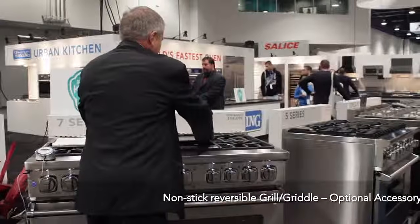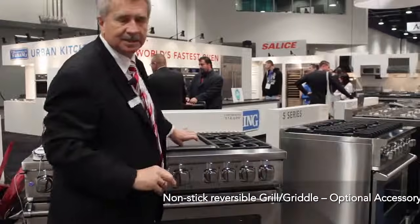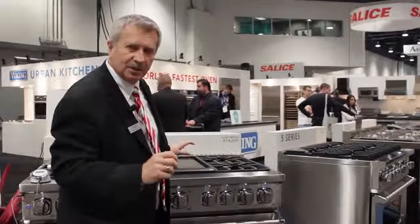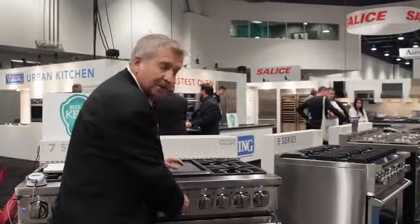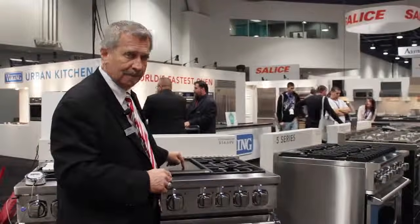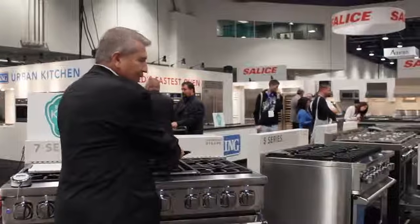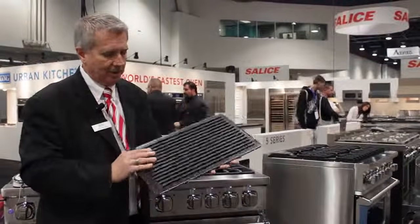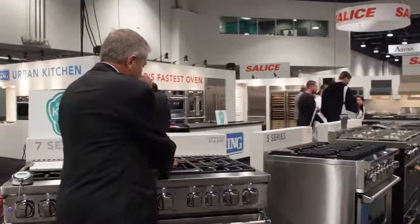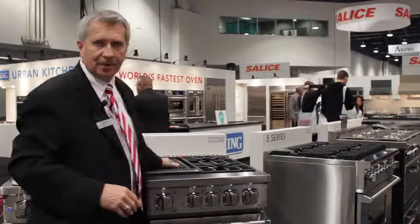It goes right into here. Now, because this is lighter and a different material, it retains the heat differently. So with this griddle, we will give you another knob that's perfectly calibrated to this griddle. Now, what if you wanted to put some burn marks on your steaks or burgers? You can actually just turn it over, and now you can put burn marks.